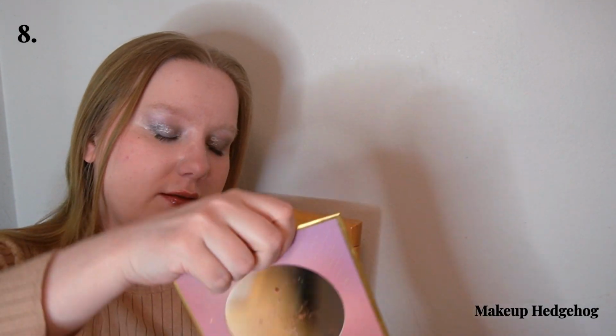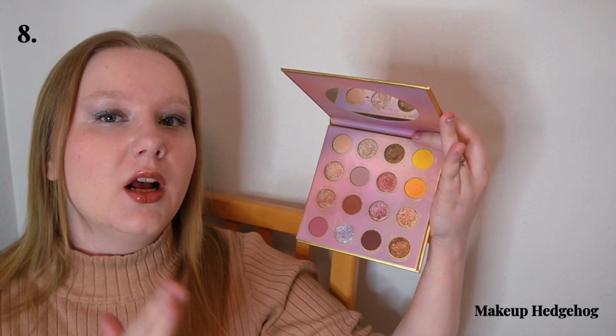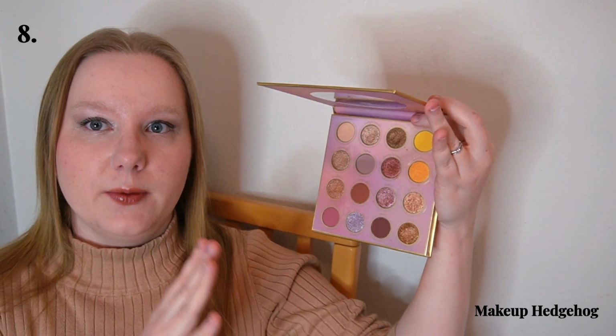They certainly didn't have that before. Now they have a habit of including at least one multichrome per palette that they come out with. So this one, for example, had a few duochromish shades, but other than that they were still quite basic shimmers. However, what I do like about this is that you do get quite a lot of versatility in this.